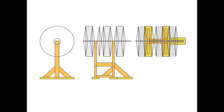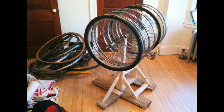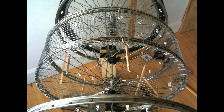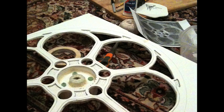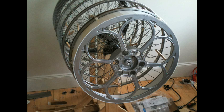To hold all this stuff up, I built a wooden support structure with bike wheels mounted on a steel dowel and wrapped the wheels in chicken wire to get a base. Cut the oversized movie reel out of some foam core, spray painted it, and mounted it to the front. Then I taped some crumpled newspaper to the chicken wire to make mountains and hills and threw on some plaster-soaked paper towels to make the ground.